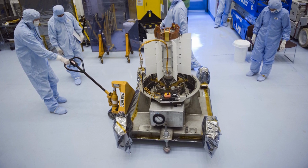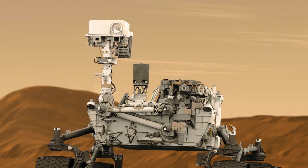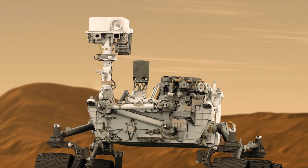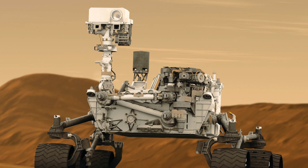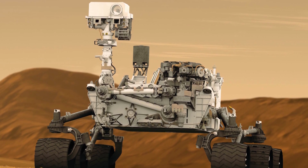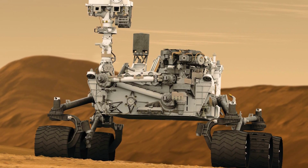But the data from REMS is incredibly valuable for scientists studying the Martian climate. REMS, the Rover Environmental Monitoring Station. Understanding how the climate changes over time helps them piece together a more complete picture of the planet's current environment and how it might have been different in the past. So it's like a Martian meteorologist. Pretty much. But instead of worrying about rain and snow, it's tracking dust storms and radiation levels. It's pretty badass.